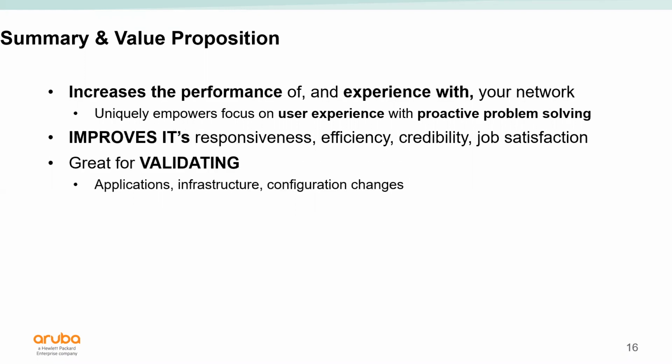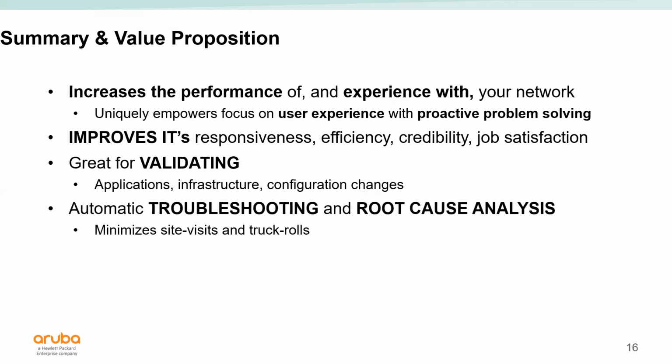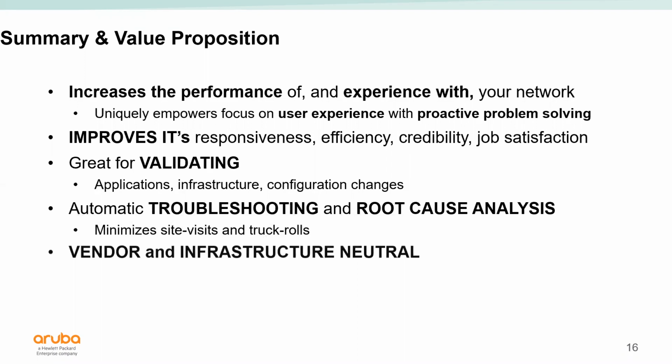Again, it's great for validating any applications, infrastructure, or configuration changes that were made. You want to make sure that's not affecting your users, and you can validate that. And you're also getting those automatic troubleshooting features, as well as the way to look into the root cause of what might be causing an issue. This is going to minimize your on-site visits and your truck rolls. You don't really need to send somebody out there to see what they're experiencing as a user. You can do that right from the sensor.